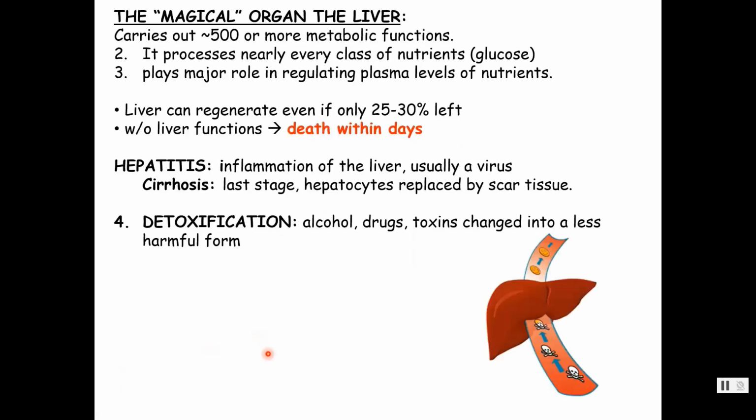Yes, so that's kind of why I call it the magical organ, the liver. You have a table in your notes, but let's talk through some of those. Those hepatocytes are pretty amazing. They can carry out more than 500 metabolic functions. As it's filtering the blood and receiving that nutrient-rich blood, it's going to basically process every class of nutrient. It plays a role in carbohydrate metabolism, lipid metabolism, protein metabolism, and just like that YouTube, it's also going to store things for us. It's going to regulate those levels, like I said, serve as a pantry and regulate plasma levels of our nutrients.